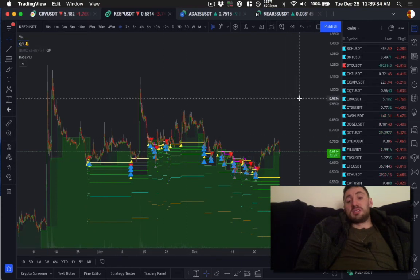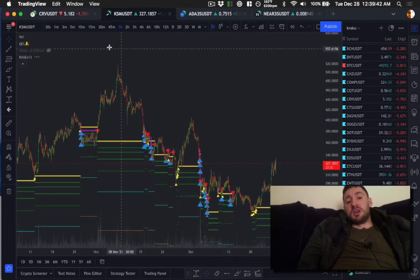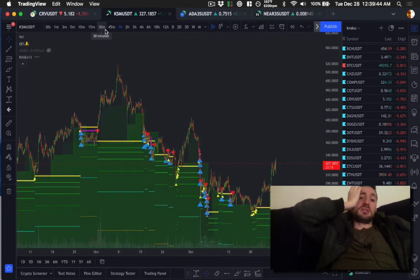And you can see it's the safest of the safe trade. It's just safe. I can scroll through any of these and feel completely confident. I'm on a 1 hour chart, and you can go into a lower time frame with this.